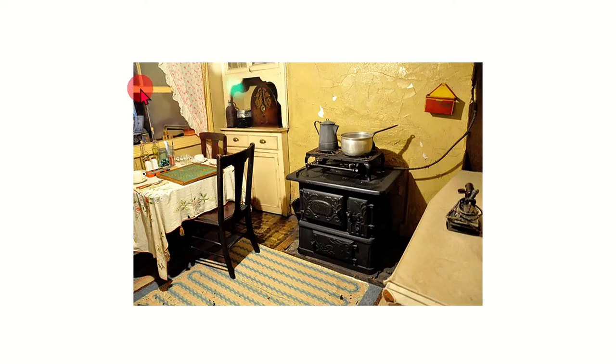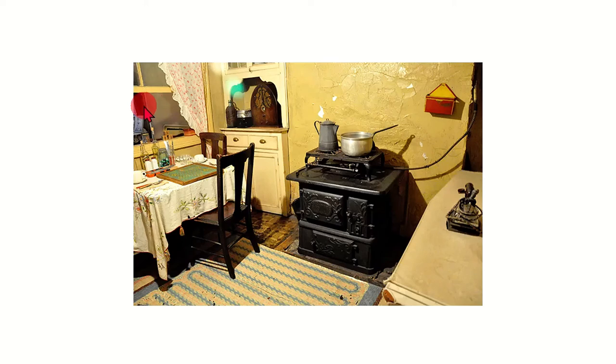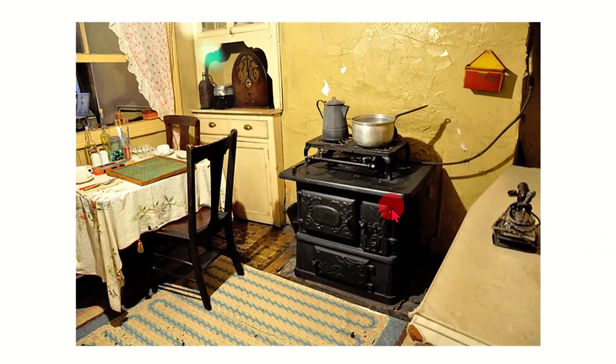The windows, this was a pre-war unit when it was built. And the reason I know this is because this window leads into what's the parlor. They did this to provide fresh air into what was otherwise a windowless room in the middle of the unit. Many of these units had a back room that had no windows at all, and they did the same thing there. They just punched a hole and put a window in.